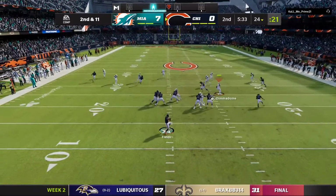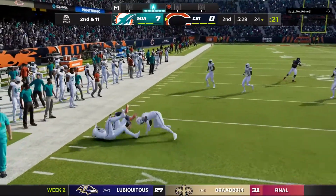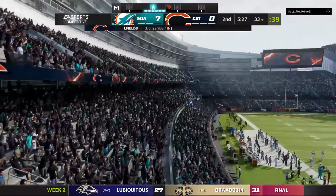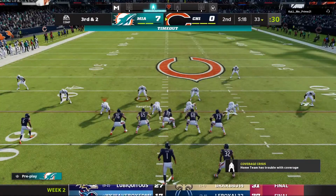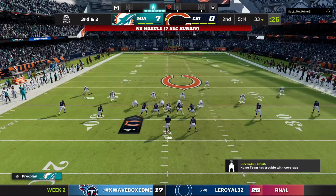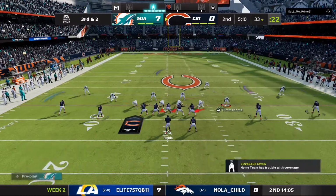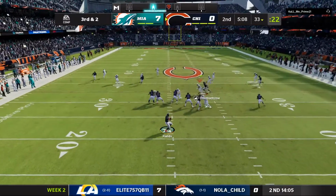On 2nd and 11 now. Fields. He'll get that complete to his tight end, Kmet. And he's upended at the 33, following a good pickup of 8. That's a gain of 8. Brings up 3rd and 2. Fields.